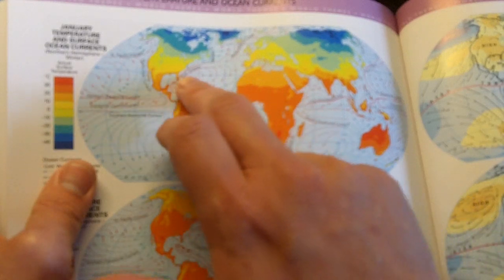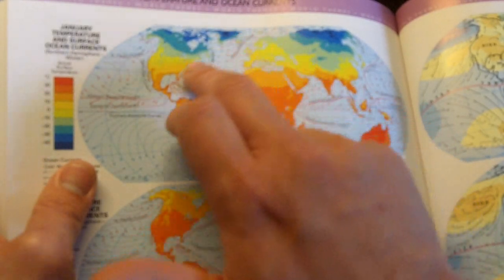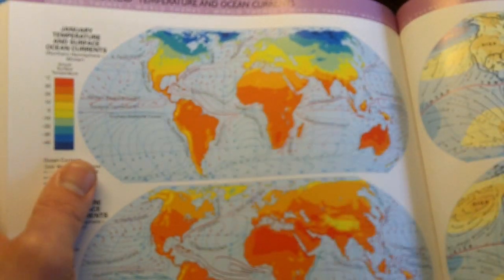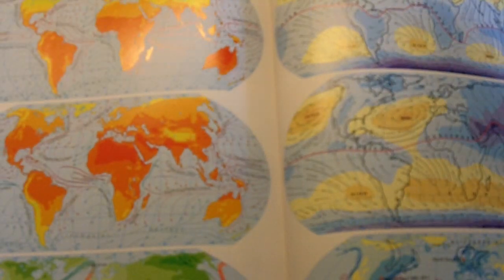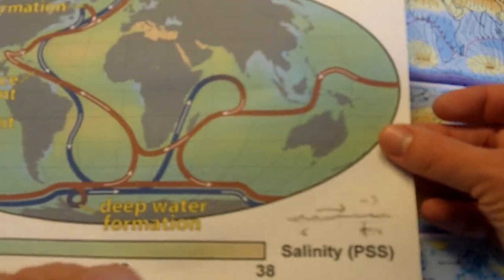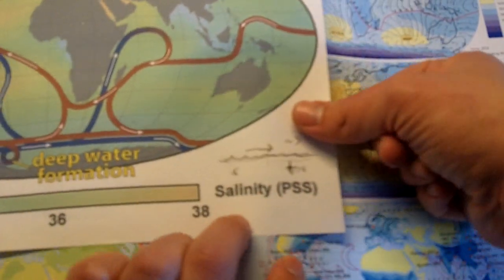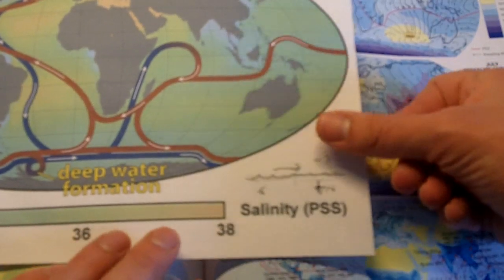Right? This is why it's called the heat conveyor belt, because it moves up, cools down, and then comes back down. And it's important to understand how this works. Most scientists, based on what I've read, agree on the following explanation. Why is this happening? Well, it's happening because of temperature and salinity. The salinity of the water that you have.